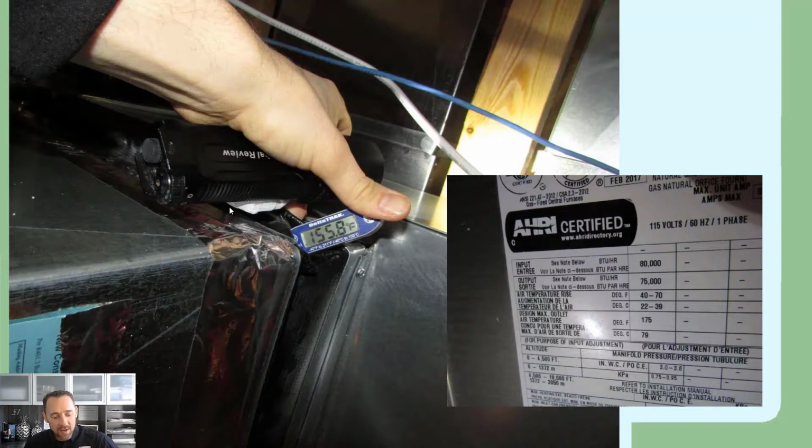Another thing that we find occasionally is problems with airflow or potentially oversized furnaces or undersized ductwork. The way we figure this out is by doing a very simple test on the ductwork. We measure the air temperature going in and the air temperature coming out of the furnace. And the furnace is going to say what the acceptable range is. And on this one, it says somewhere between a 40 and 70 degree rise is acceptable.